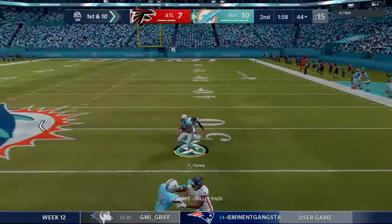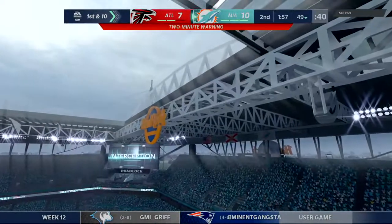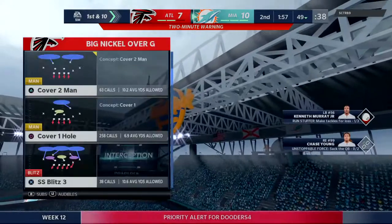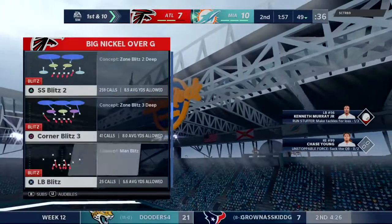He rifles one that's intercepted. Picked off at the 47. And they get the football. They'll set up shop at their own 49-yard line.